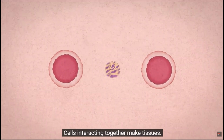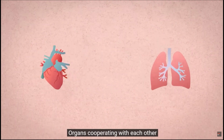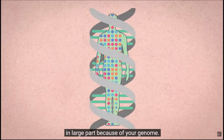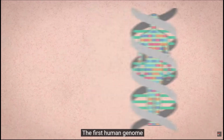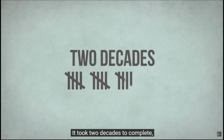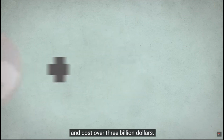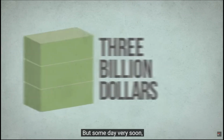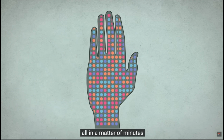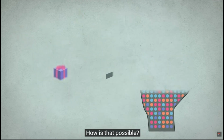Cells interacting together make tissues. Tissues cooperating with each other make organs. Organs cooperating with each other make an organism. You. So, you are who you are in large part because of your genome. The first human genome was sequenced 10 years ago and was no easy task. It took 2 decades to complete, required the effort of hundreds of scientists across dozens of countries, and cost over $3 billion. But someday, very soon, it will be possible to know the sequence of letters that make up your own personal genome all in a matter of minutes, and for less than the cost of a pretty nice birthday present. How is that possible?